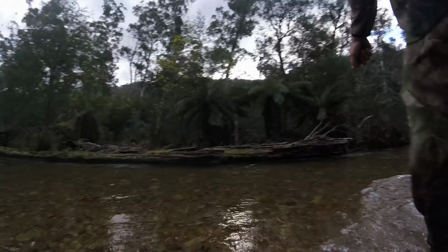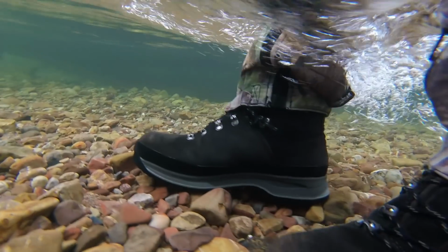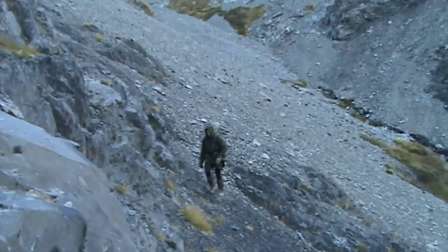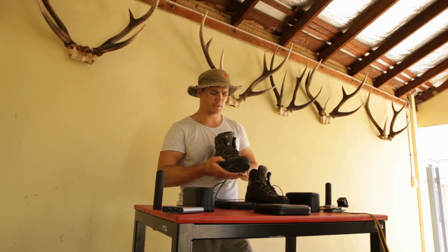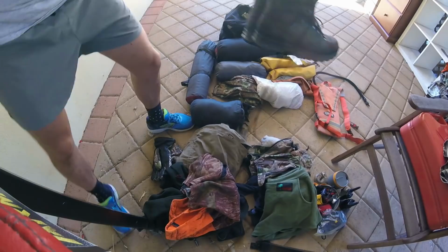I don't let rivers stop me from going into places. Wet feet is just part and parcel, so having wet feet on the hill and constantly sidling and moving through steep country will really put a lot of wear and tear through where your seams are, and especially at this fulcrum point here. So anyway, I'll be wearing a pair of Lowas.